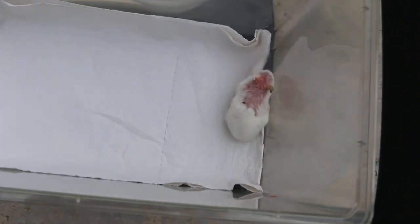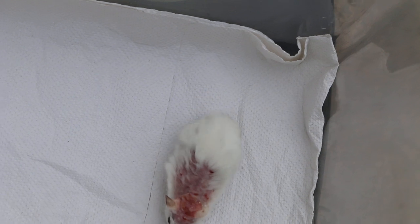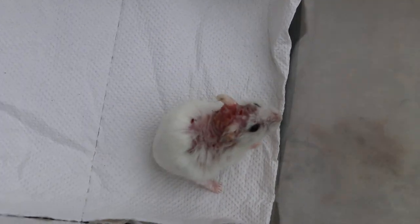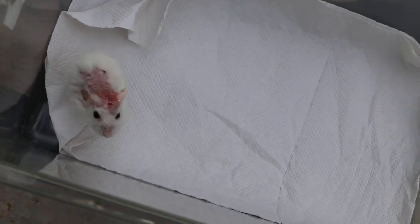What's that? Today is 28 January 2019. This is the 1 year plus male dwarf hamster. Okay, how many days has it been here? 22 days of hospitalization. Okay, this hamster had this very raw bleeding nape of the neck.